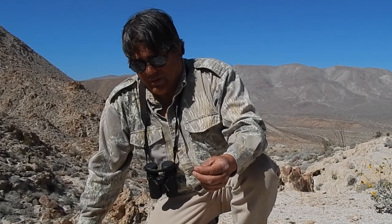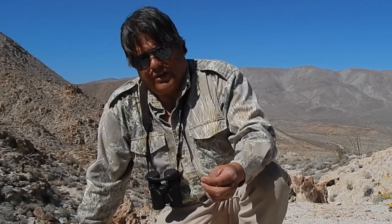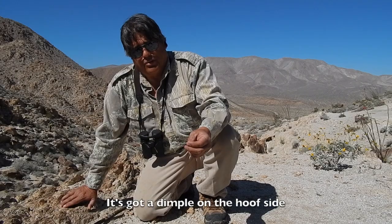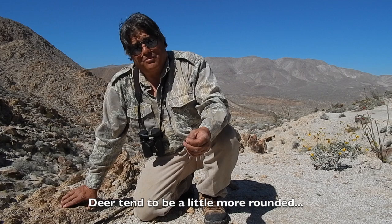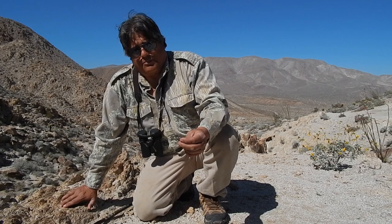And so it's got a certain kind of shape that we know it's sheep, or at least we can be about 80% correct on that. It's got a dimple on one side, and it's a little pointy on the other. Deer tend to be a little more rounded, and a rabbit tends to be kind of like a plain M&M. They're a little different. Some people confuse these animals' droppings, but this is one of the ways you can tell.